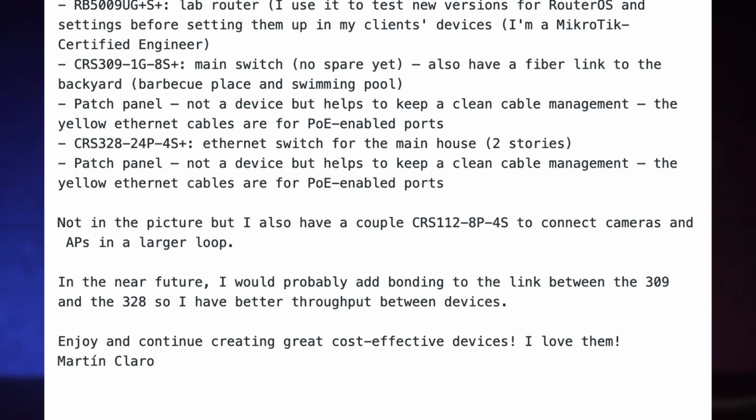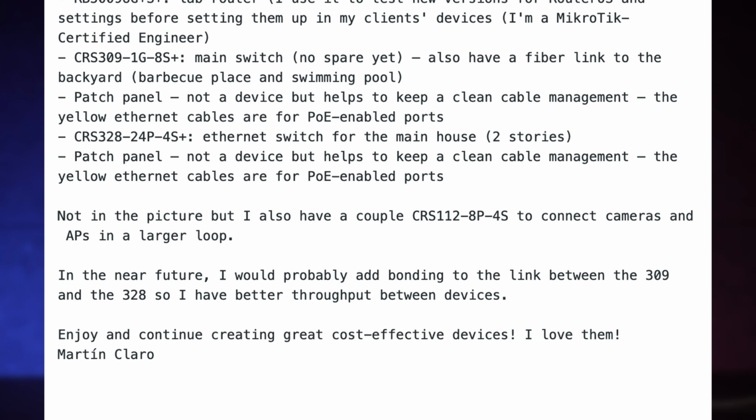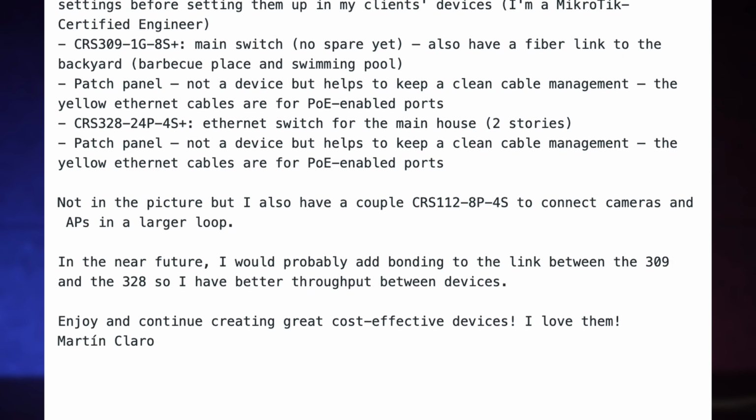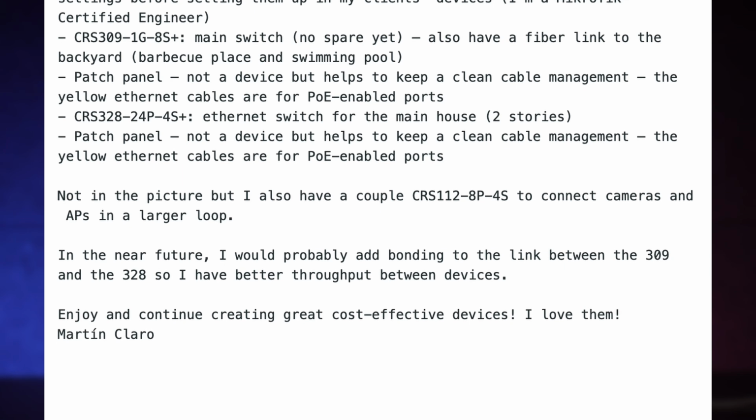Oh, and by the way, the CRS 309 main switch also has a fiber link to the backyard, barbecue place, and a swimming pool. So another interesting detail and something for us to be jealous of. So I wish you the best barbecue party this summer.